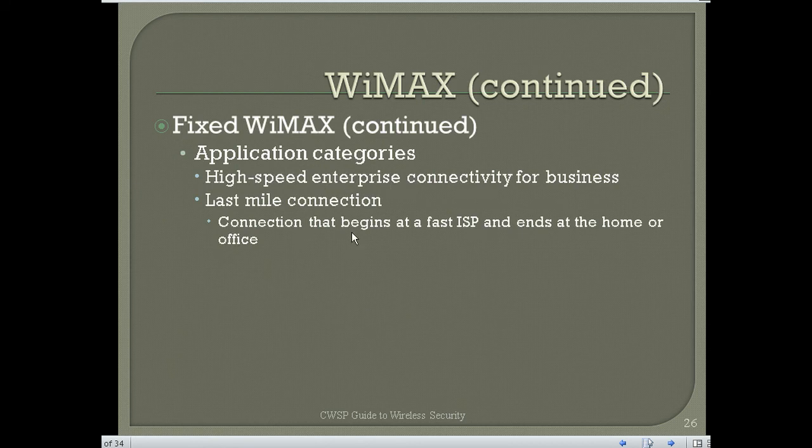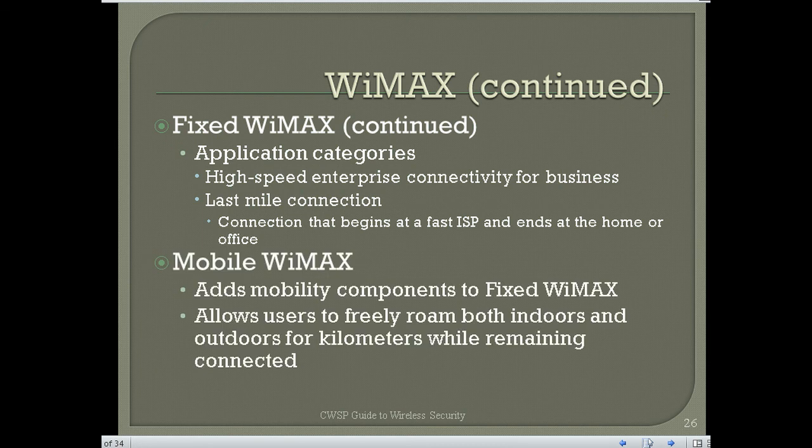Fixed WiMAX, high-speed enterprise, last mile connection, the last miles from the ISP. It's really not just the miles from the ISP to the home. So the last mile in this case is going to be wireless. It could be cable, it could be fiber, it could be a telephone line for DSL, copper phone line for DSL connection. Mobile WiMAX gives us mobility.